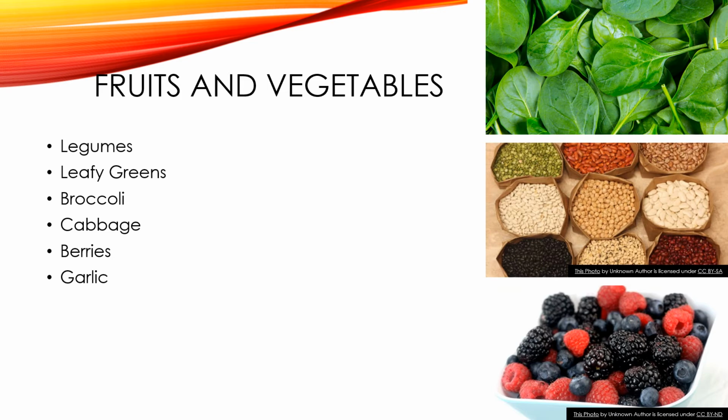Naturally, the first group that has anti-inflammatory properties is fruits and vegetables. Fruits and vegetables are rich in anti-inflammatory components called phytonutrients. So you always want to try to eat the rainbow when you're eating your fruits and vegetables, and include a variety of those. Fresh and frozen fruits and vegetables are going to be great options.